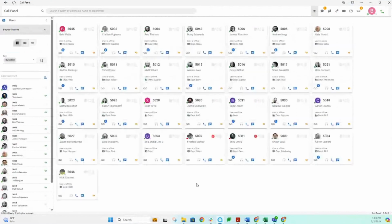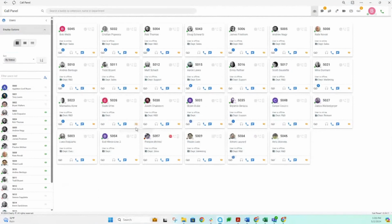It's very easy to do the rest of my demo with the large cards, so that's what I'm going to use. Currently, Tony Lewis is not somebody who I'm monitoring, but if I want to start monitoring Tony Lewis, I could just add him right there. If I don't want to monitor Susan Thorogood, I'll just remove her right there. So I have complete control over whose devices I'm seeing at any one time.